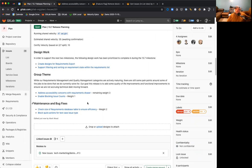There's an ongoing status to check the size of the requirements database to ensure that we're doing things as efficiently as possible in the back end, and to just double check that there's nothing else that needs to be done there to handle duplication of requirements or any of the other things that can creep into a database.